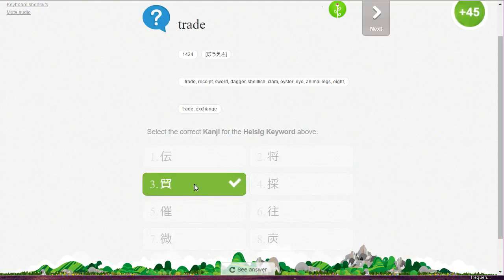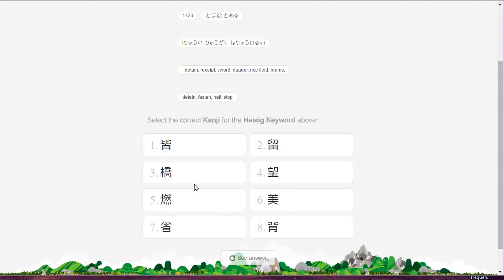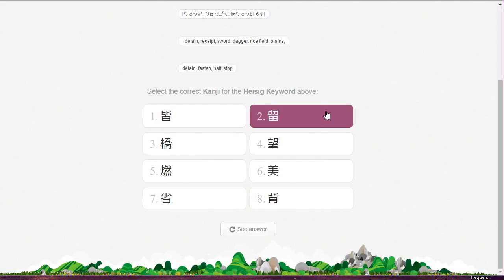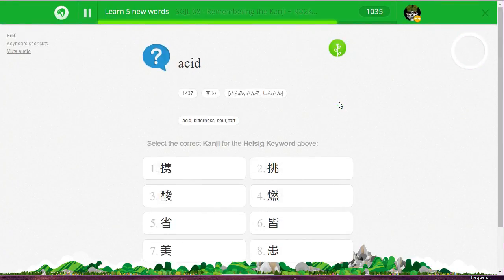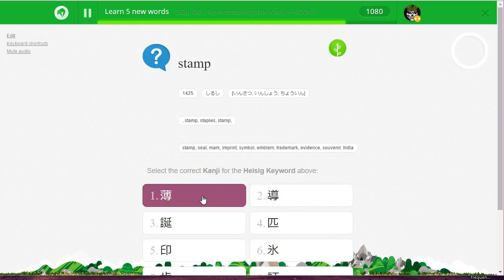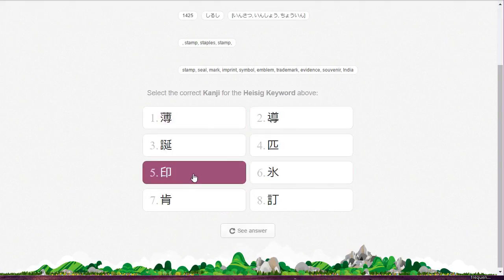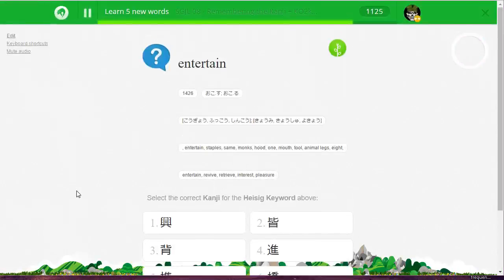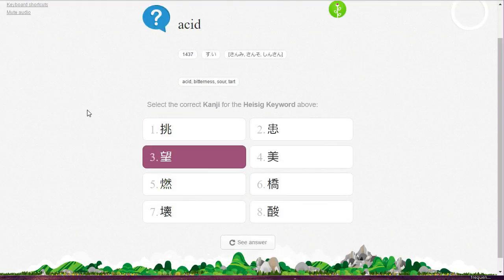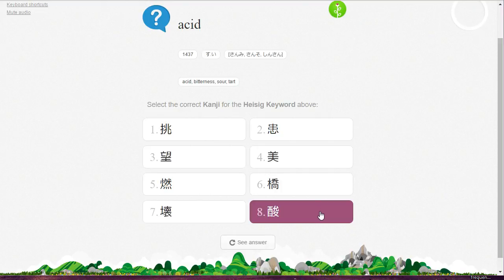Right there. And detain. And acid. Let's see, so that's the whiskey bottle, license, and the walking legs. Or Gandalf. Stamp. Stapler and stamp. Entertain. It's the dual-wielding, double stapler wielding one-eyed monk in his tool belt. Acid. Whiskey bottle, license, and Gandalf.